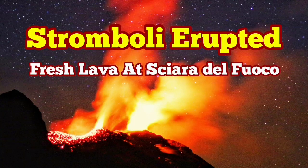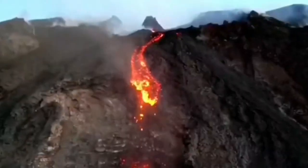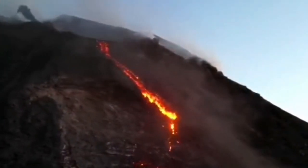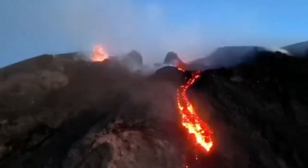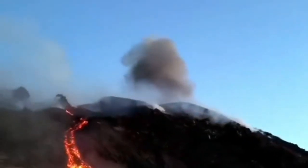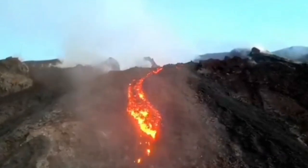Stromboli has erupted in Italy. This is in the southern part of Italy, and it's an isolated volcano in a sense. This one was relatively small, but it had visible lava. It didn't have much pyroclastics, or we didn't see much of it anyway. Some fountaining, in the Strombolian style, and a few also later in the day when it was subsiding.